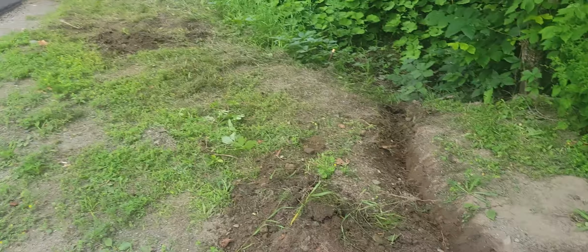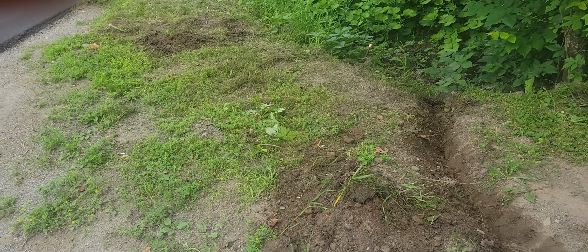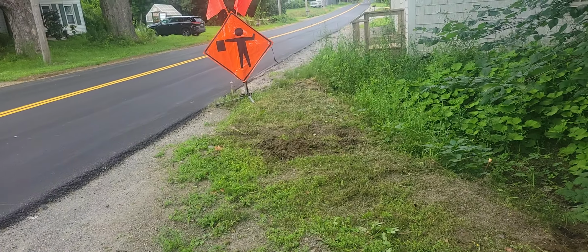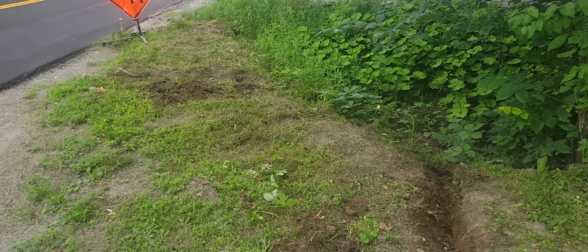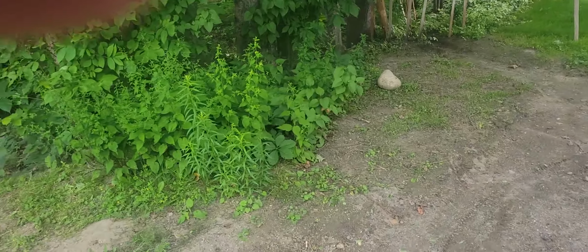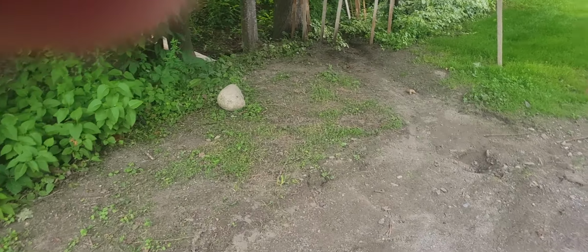You would think that I've got 1, 2, 3, 4, 5 of these, and you would think that only one would be enough to do the job, but there's enough water here, and the contours of the land are such that it doesn't automatically just drip down the first one. Now, if I go a little bit further down, you can see my swale.